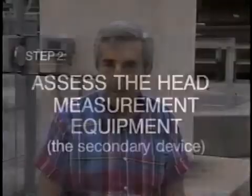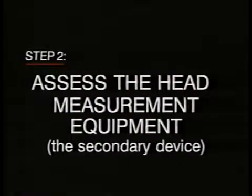Finally, check to see that both the upstream and downstream channels of the flume are free of debris and deposits. Deposits could mean the flume is sized too large or it is set incorrectly in the channel. Remember, one of the advantages of a properly operating flume is that it is self-cleaning. If there is an accumulation of debris or scaling, there's a problem. That about covers the inspection of the primary device or Parshall flume itself. But at many plants, the flow measurement system includes secondary devices, such as ultrasonic transducers, bubblers, and floats.